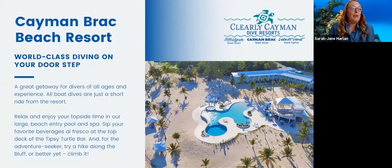So Cayman Brac Beach Resort, you can find world-class diving right on your doorstep. Cayman Brac for me is a great getaway for people of all ages and experiences. Our boat dives are just such a short distance away from the resort, so you're not spending all day on a dive boat getting to your dives. In fact, across all three of our islands, the time it takes to leave the resort and actually arrive at your dive site is never longer than 30 minutes.